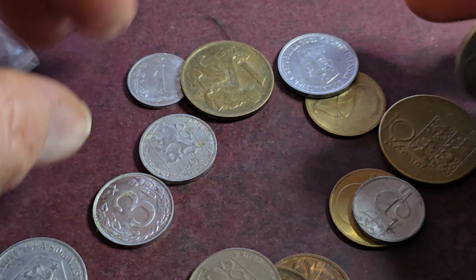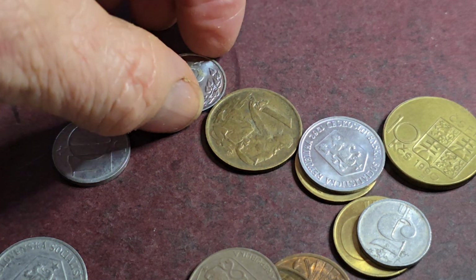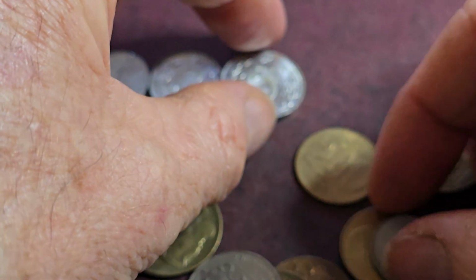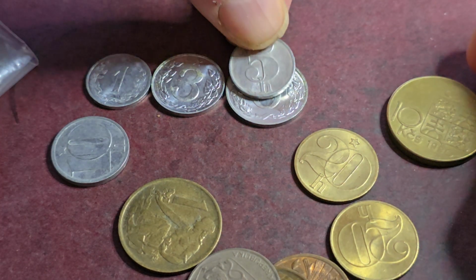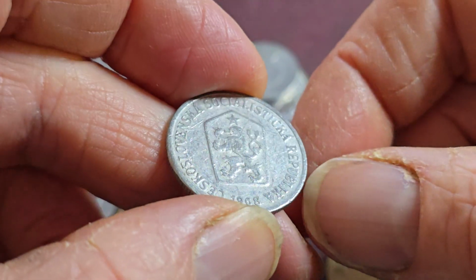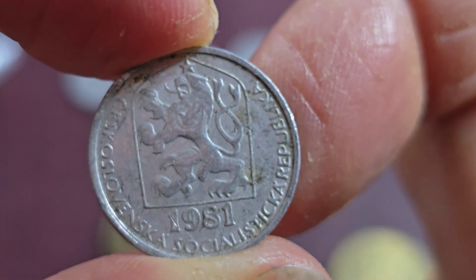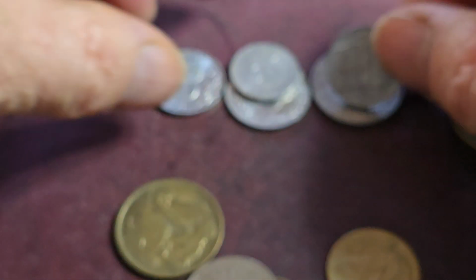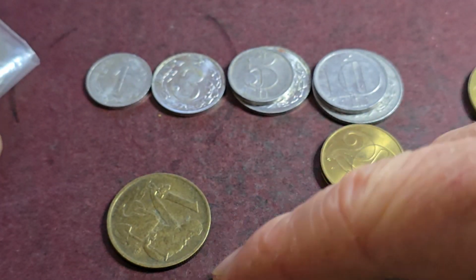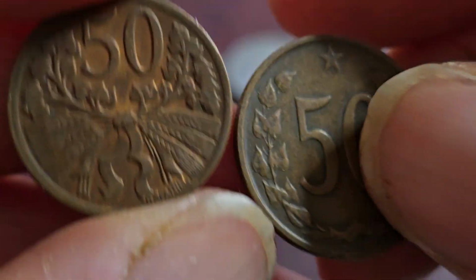So the denominations you can get, we go from the start. You've got 1 haleru, you have 3 haleru, don't even know what the plural is. You have 5, and then you've got the smaller version of 5 issued in the 70s. Then we've got the 10, so this is the larger version. This is 1968. And here we have the smaller version, this is 1981. Okay, then you've got the 20, in which they never issued an early version. That was a 25. Then we have 50. They did issue an earlier version.